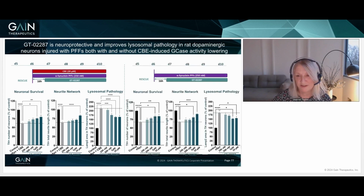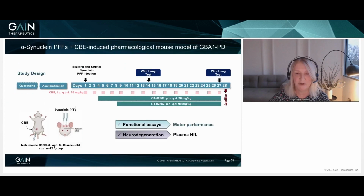What's very interesting, given the discussion that we've just had about idiopathic versus GBA Parkinson's disease, we actually see very, very similar results when we treat these neurons not with CBE. So we're not really affecting the GCase, but when we just add alpha-synuclein preformed fibrils, we see very similar effects in the cell-based model, and we see very similar effects of our compound, i.e. we can rescue this effect and prevent these neurons from dying even in a delayed treatment paradigm.